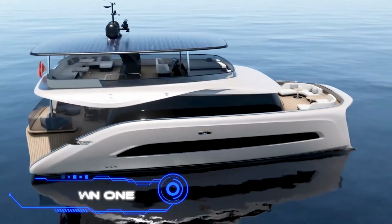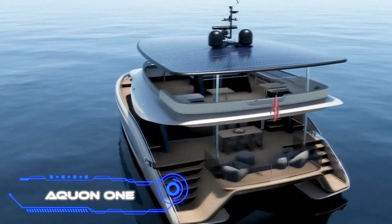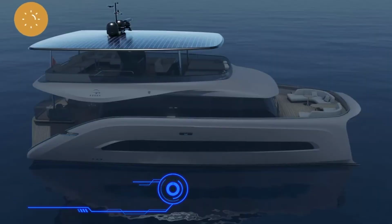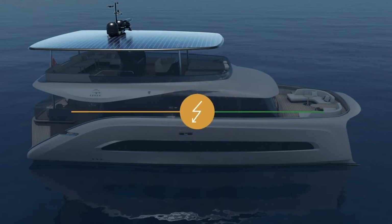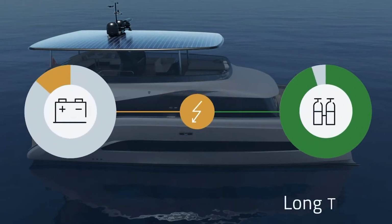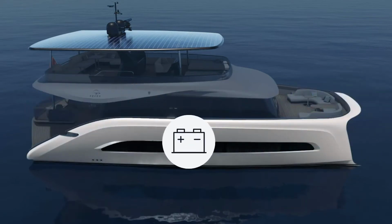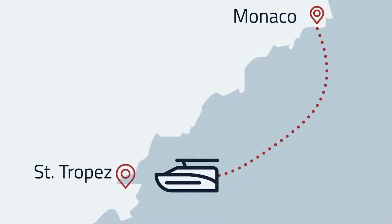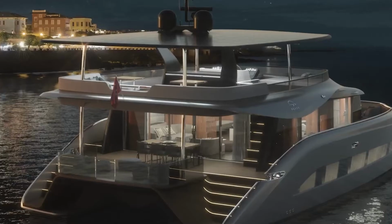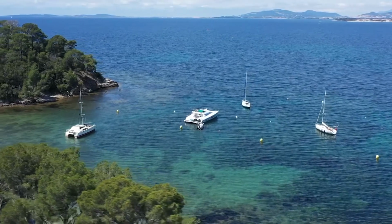AQUON One. This is the world's first private yacht that runs solely on energy derived from sustainable sources. The propulsion system is a hybrid. Solar panels mounted on the roof provide some of the energy. The other part is made of hydrogen fuel cells that never need to be filled up again. The green hydrogen is produced right on board by using solar energy and salt water to do electrolysis. So AQUON One can go anywhere in the world and stay at sea for as long as it wants. The inside of the AQUON One is made to look like a high-end hotel, so you won't want to go back to land.